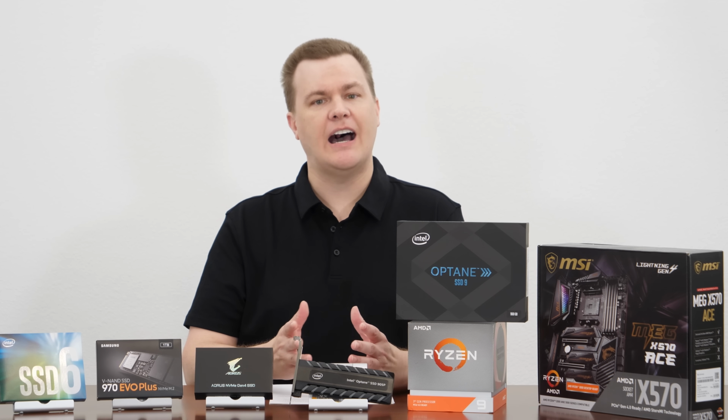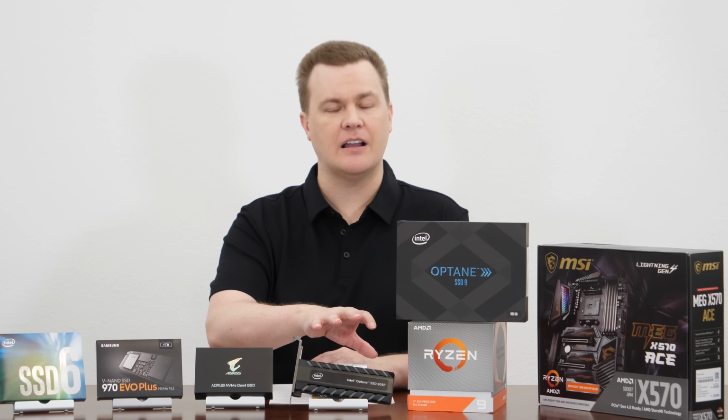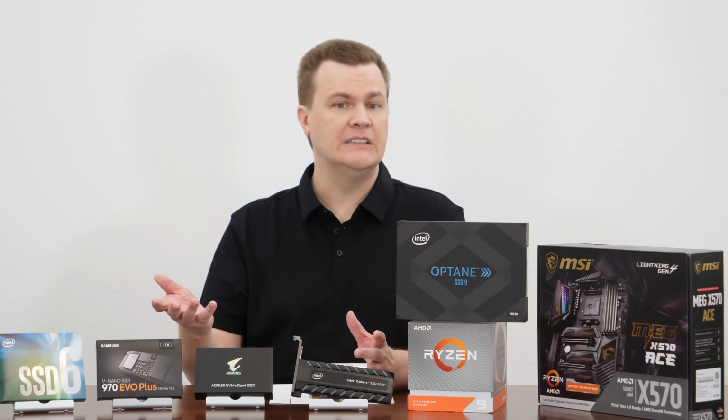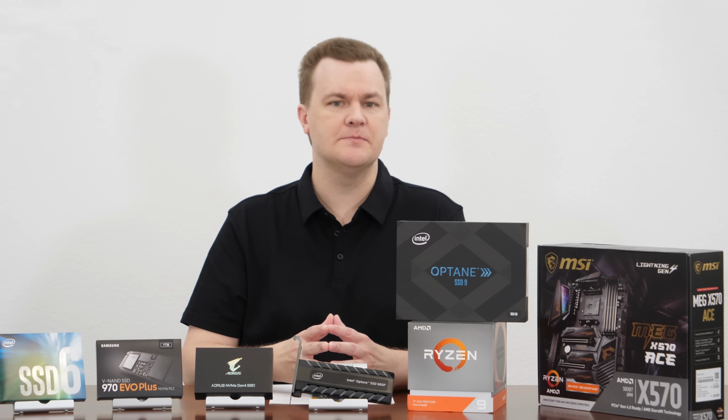It might be interesting to have a hybrid drive at some point with like 256 gigs of Optane and maybe 2 or 3 terabytes of NAND and maybe use the Optane as a buffer. I don't know if that would actually help or be a benefit, but it'll be interesting to see what comes.